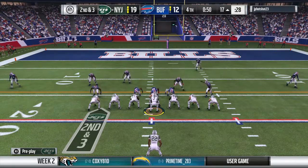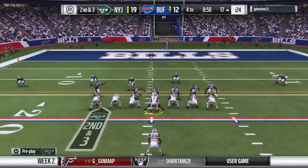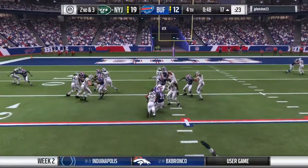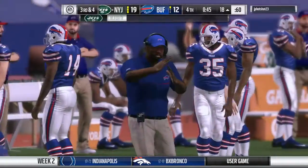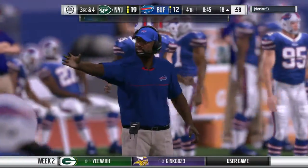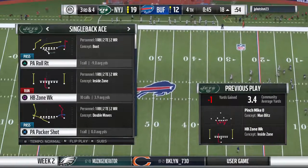Shift together here from the D-line. And he'll get it up the middle. And he is going to lose yardage here. He'll wind up. Now the Bills will take another timeout. That'll be their 2nd, so one more chance to stop the clock here. And we'll be back.